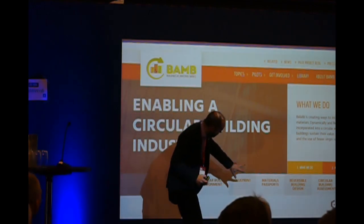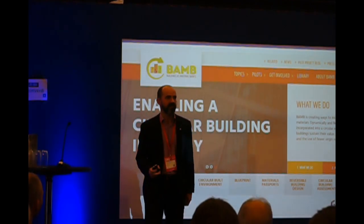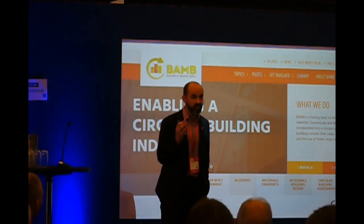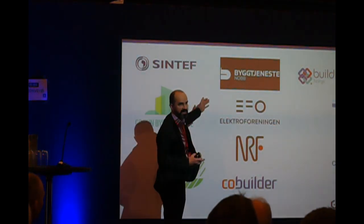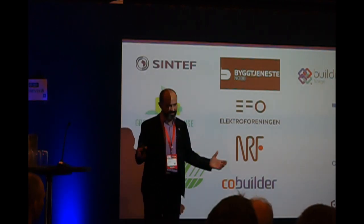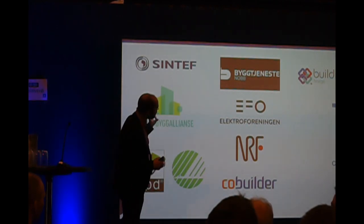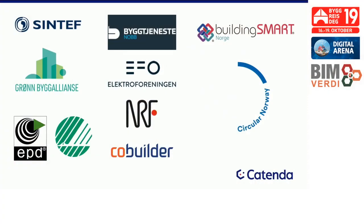And then there are material passports. I think that in Norway we have a fantastic opportunity to create material passports. We have a good tradition of digitally handling our product data and democratizing this data. So we should be leading this. With the right cooperation in Norway, we could make this something that we lead.